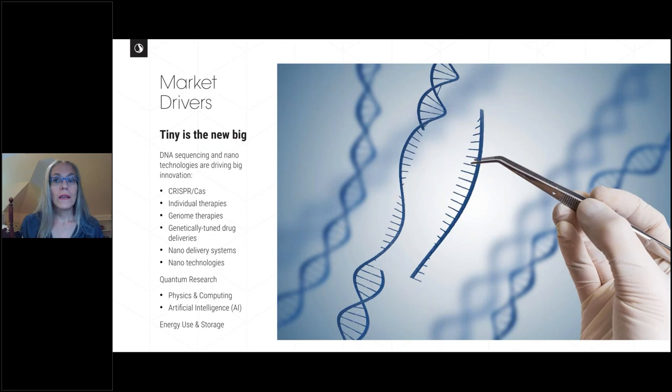One of the big examples of that is our COVID vaccines with the mRNA vaccines. These technologies are also being used in a number of other different therapies listed on the side there that you can see. And also in the field of energy and physics, there's a lot of advances with small technologies, nanotechnologies, thin films, that are advancing those fields as well. So there's a lot of innovation happening right now.